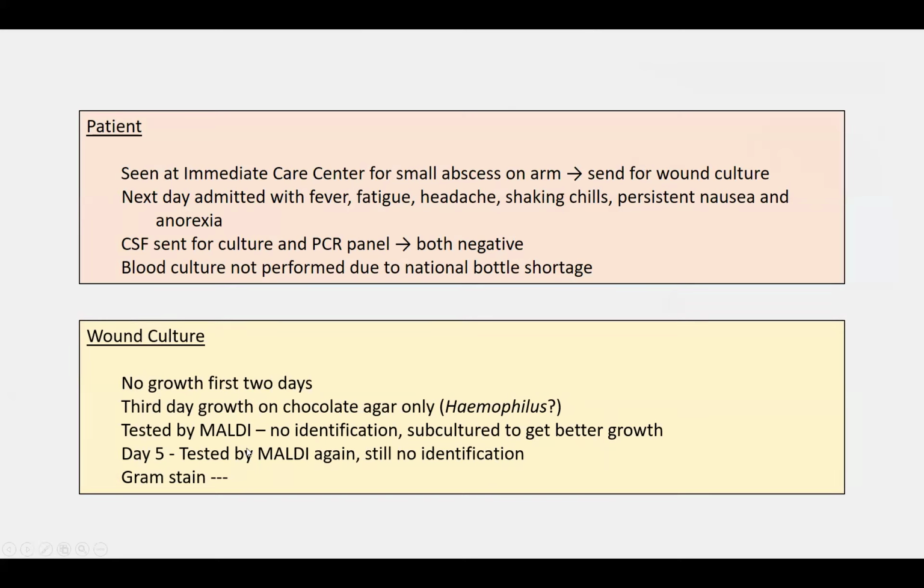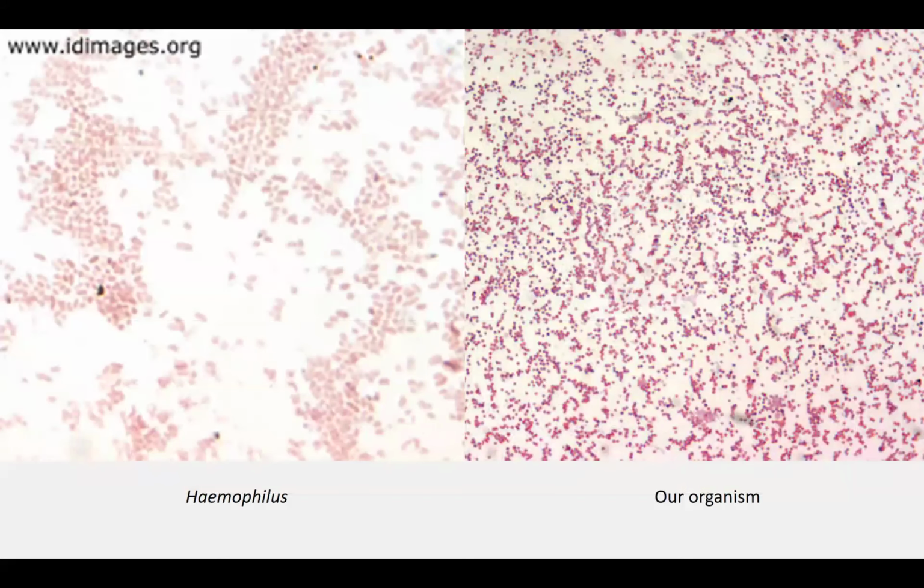So we put it on the MALDI to find out what it is, but MALDI had no idea and gave no identification. We subcultured it. We tested again 2 days later. Still no identification. So MALDI was unable to identify this organism. That's when somebody decided to gram stain it. And what we saw was very similar to this here on the right side.